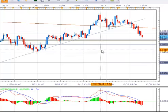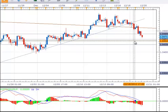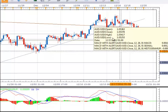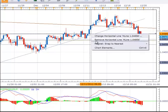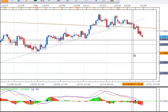So anyways, what we're going to watch in the short term is looking for a break of this 104.50 level. I know everybody's talking about the 104.61 level, but we're looking for a break of the 104.50 level.